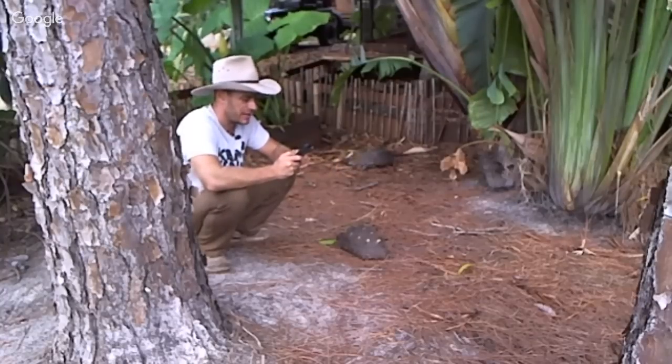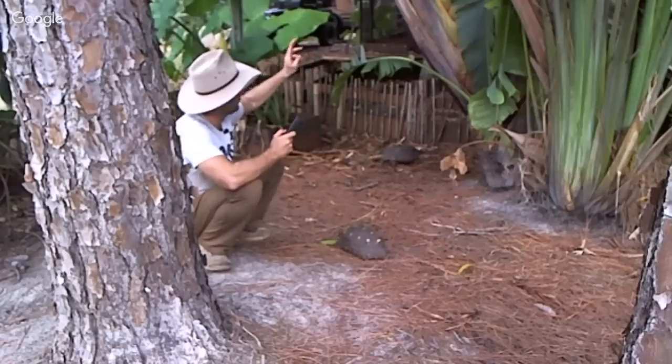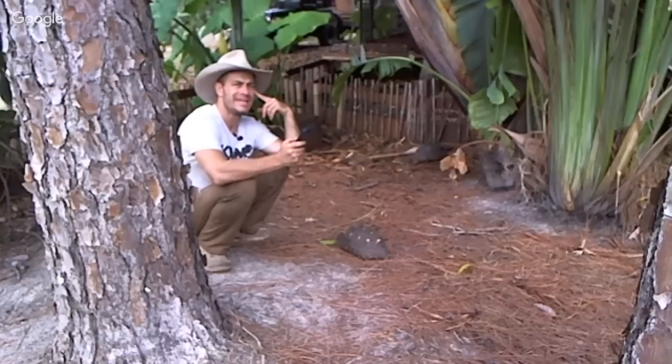Let's see, the elephant ear plant in the background. What species can eat them? Well, my redfoots, my elongateds, my mountain tortoise, my cherryheads, and my yellowfoots all eat it without any drama.